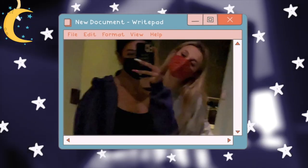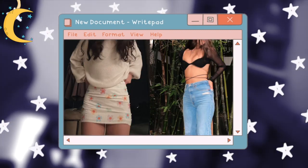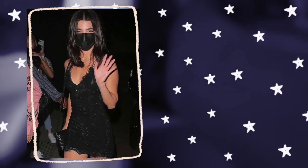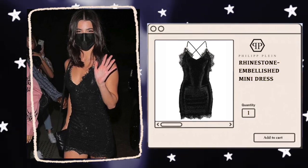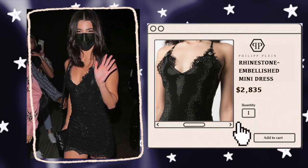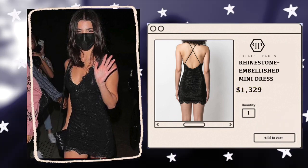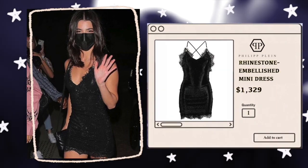They are all similar but different to a certain extent, in the sense where a lot of the outfits are jeans, but a lot are also dresses. So let's take a look at the ones with dresses first. This dress is literally so cute yet so expensive. Perseverant 3D JK. It is $2,835, but is on sale for $1,329. It's still super expensive and I'm scared of the price, so let's move on to something a little more relatable.